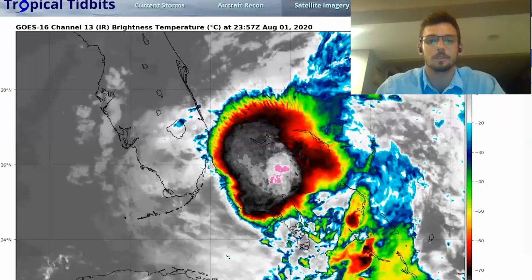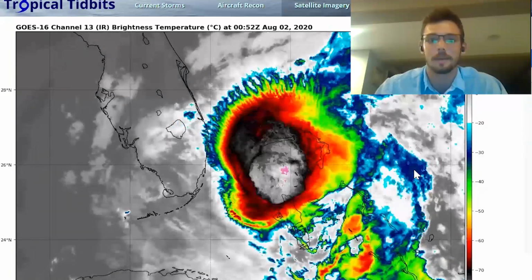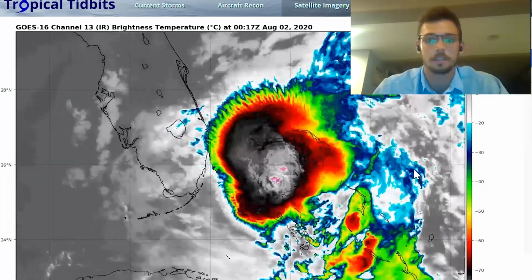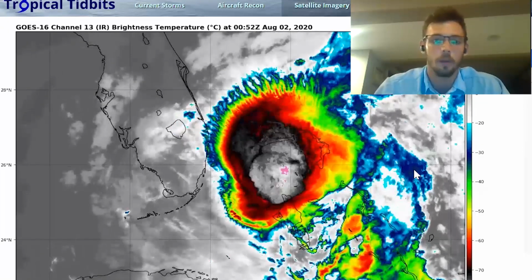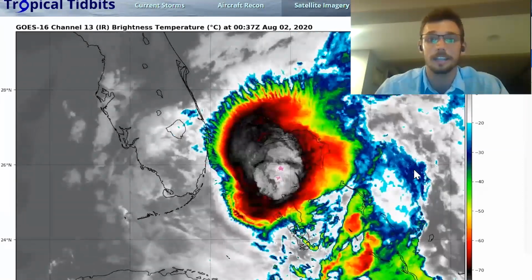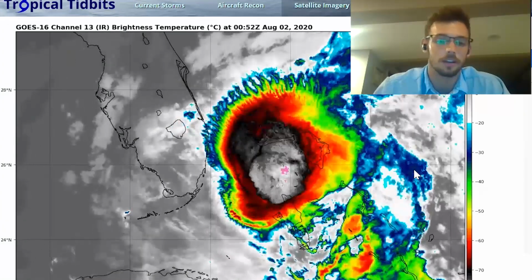So let me go ahead and share my screen, and I'll walk you through what we're looking at over this evening and into tomorrow. So at this moment, Tropical Storm Isaias is about 100 miles off of the Florida coast, off of Miami. Located just past the Bahamas, it is now over a shallow area of very warm water, which has allowed it to really surge back to life over the last 2.5 hours. It's now posting some very deep convection just to the north and east of its low-level center.